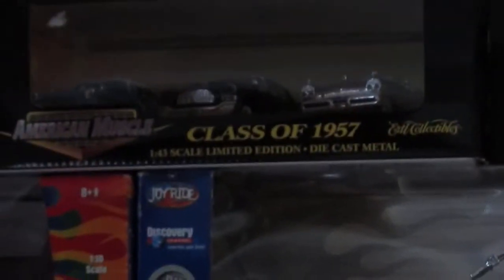Anyway, this shelf right here, I have all this stuff. My West Coast Choppers, my gearbox. I believe I added these bikes a while ago, but now you're getting a better look at it. And there's my class of 1957 set, a J-Rodder plaque. And then my Hot Wheels 100% sets right here.